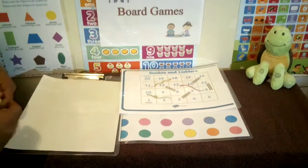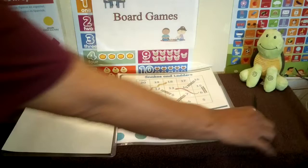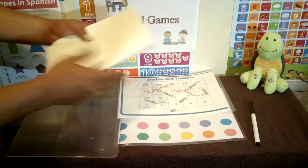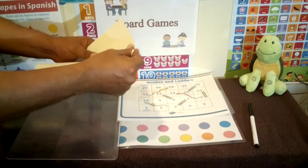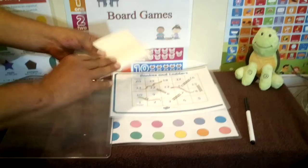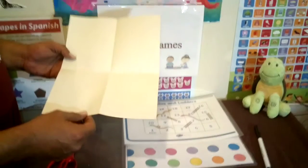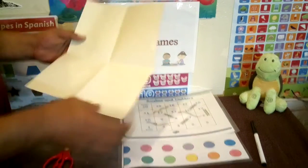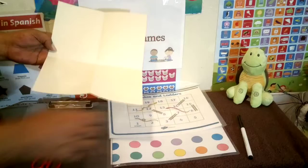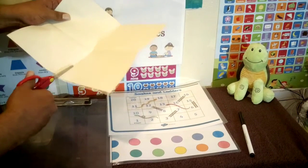If you do not have a dice, you can make number cards using cards or cut pieces of paper, like this. Get a piece of paper and cut it and fold it 2 times. 1, and then fold it again another time. 2. After you folded it 2 times, you will have 4 boxes. 1, 2, 3, 4. Cut down the middle 2 times like this.